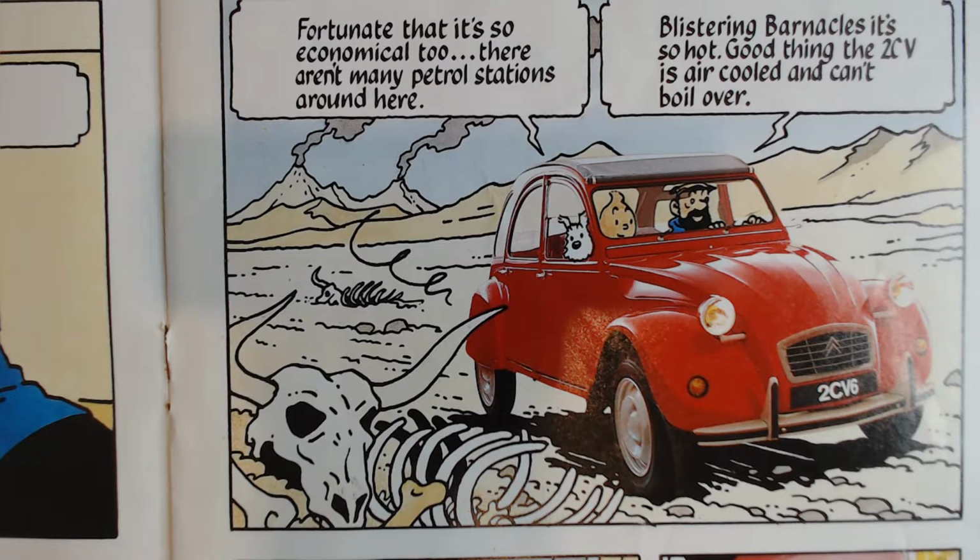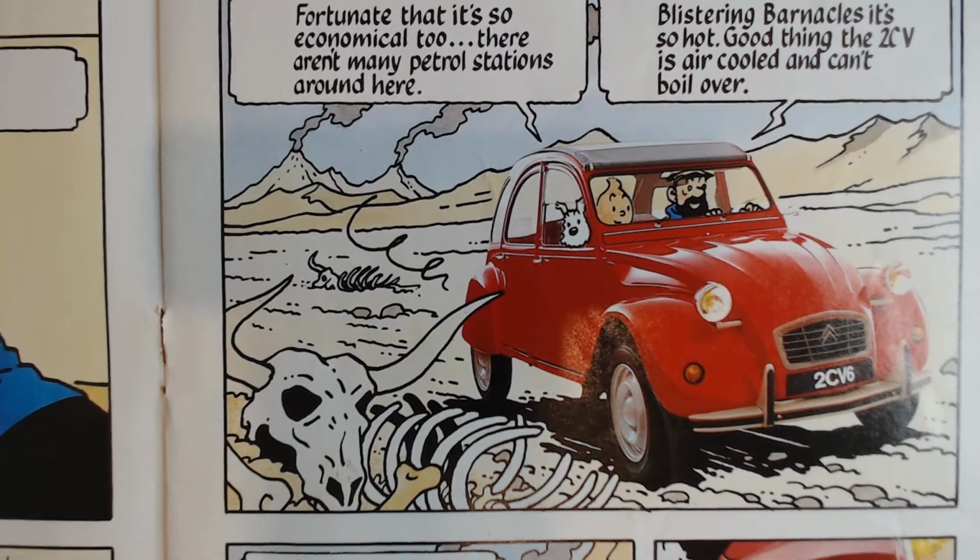So like I say, a little bit of facts about the 2CV and how wonderful it is are shown throughout the cartoon.